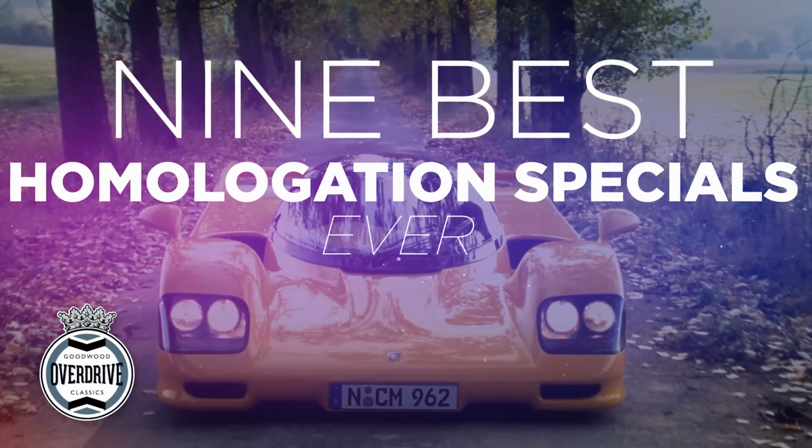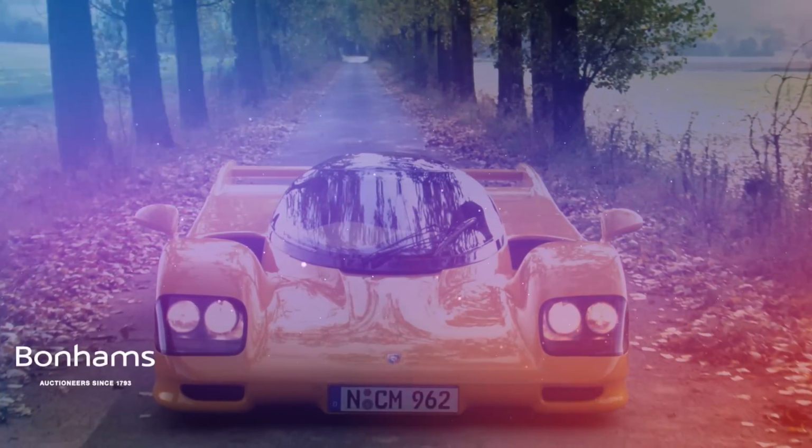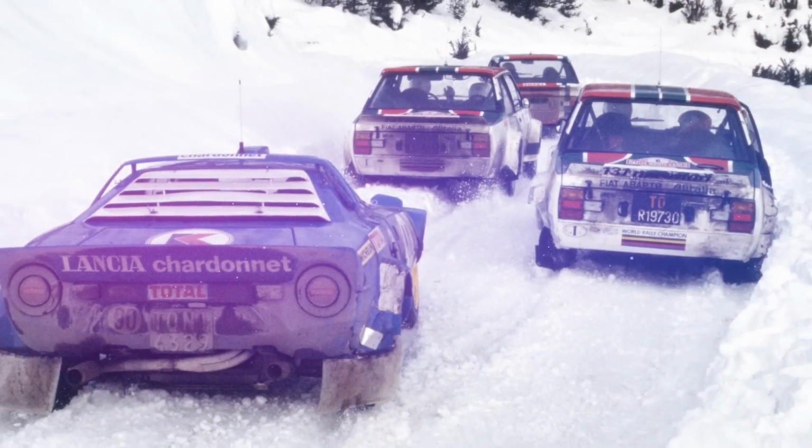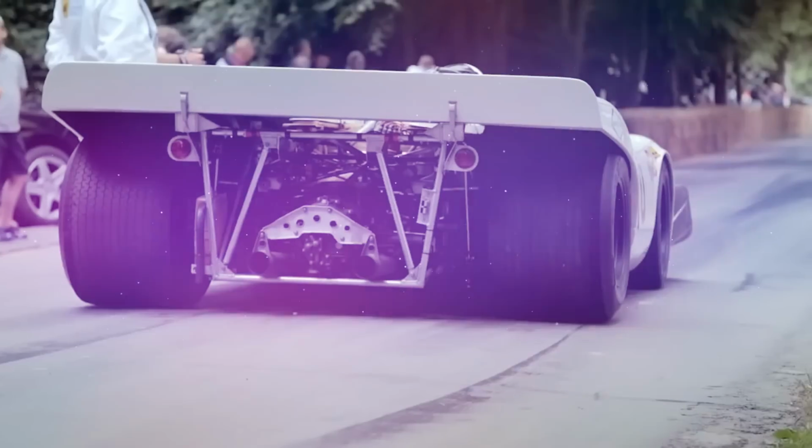For years, manufacturers have tried to find ways to bend the rules of motorsport to find an advantage. Sometimes that means making the tiniest of changes that just about stays inside the rules. Sometimes that means finding a loophole no one else has spotted.